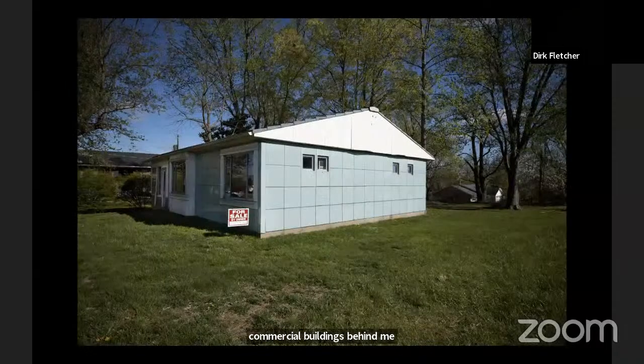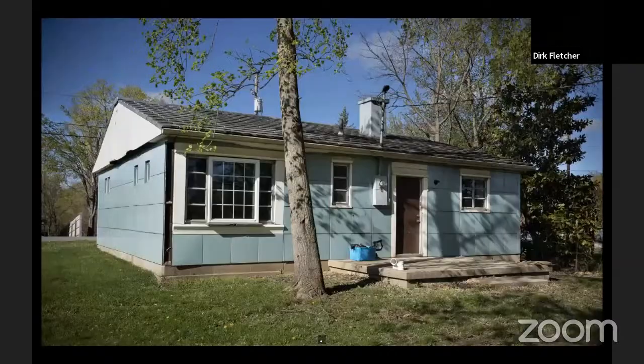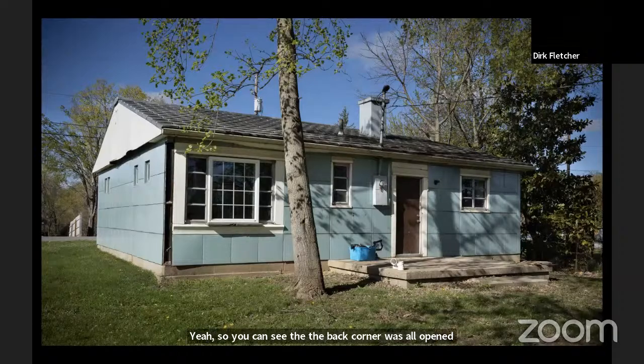This one was interesting. I think I've got a shot of the back of it coming up. Yeah, so you can see the back corner was all opened up. I don't know if they were looking to see the state of the house. It did look like it had new windows in it. Normally if it's a wooden house, you'd be checking for termite damage, but it's all metal. Even the beams, everything was all metal. But the pieces had definitely been removed.